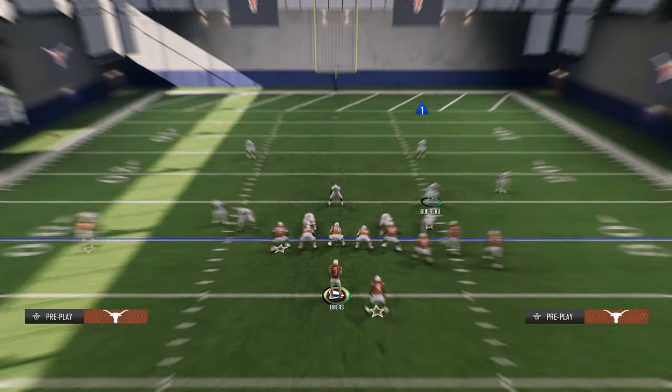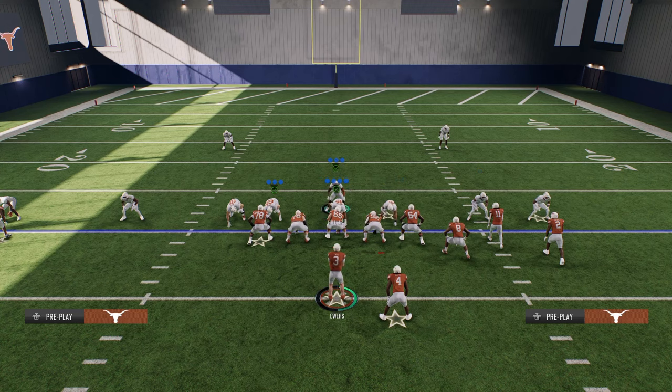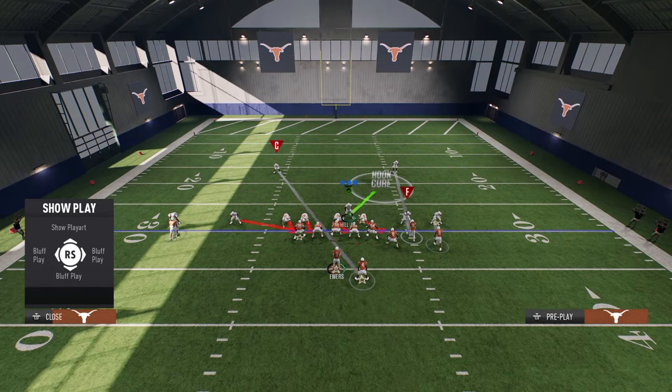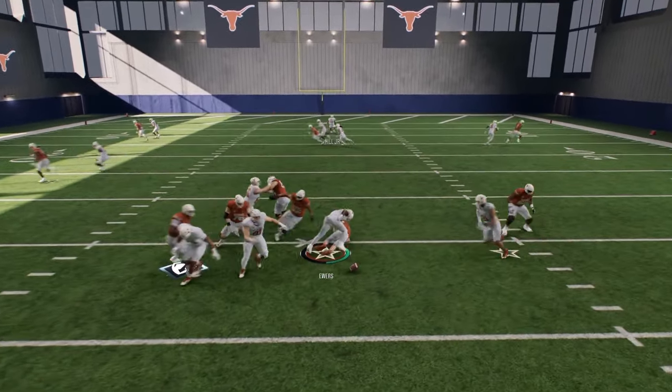At least it's one version. There's a lot of versions. As you see here, I'm in a slot corner. The other thing you can also do, if you want to just blitz out of the slot corner, you can send this pressure. This pressure is not bad at all. You can get some disengages, and you'll also get that edge pressure.